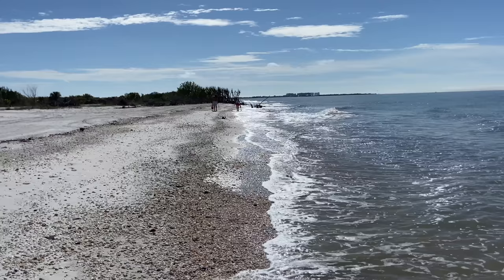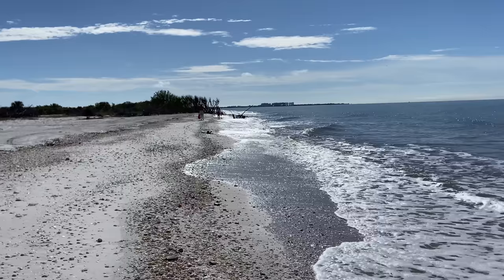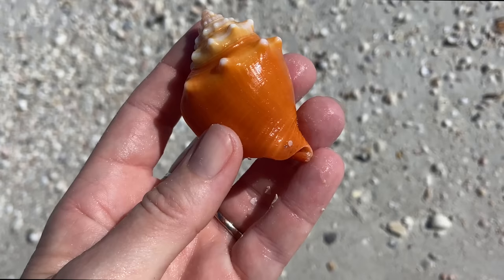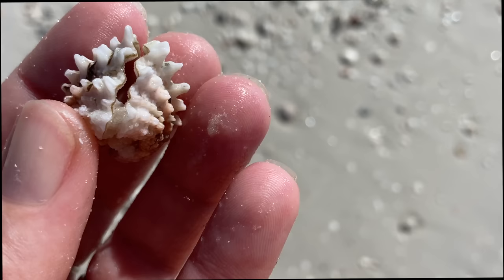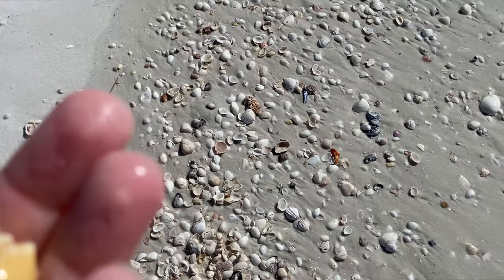So I am headed back. I'm going a little bit quicker than I did on my way up the island. But I gotta tell you, there is something to be said for being at the right place at the right time. We're gonna talk about that in just a second. But in the meantime, yep, another really gorgeous fighting conch to go into my fighting conch shell bag. Another hinged spiny jewel box. Very, very cool. Yep, very special to find yet another one of those.